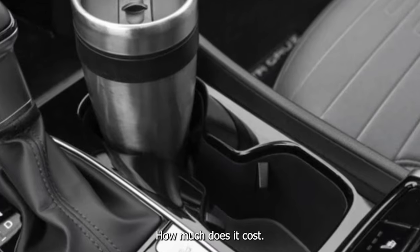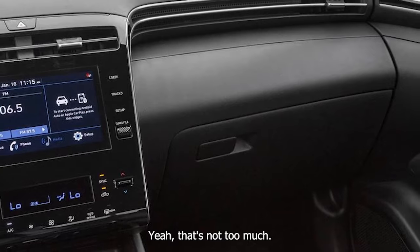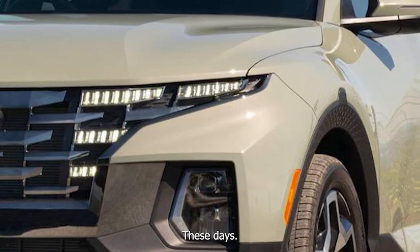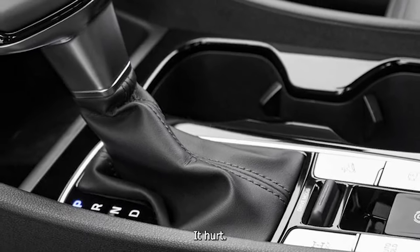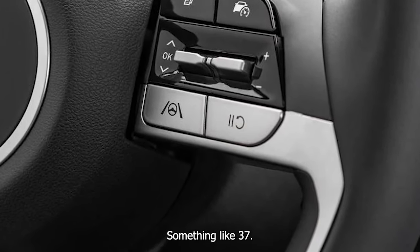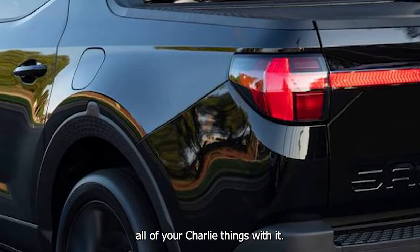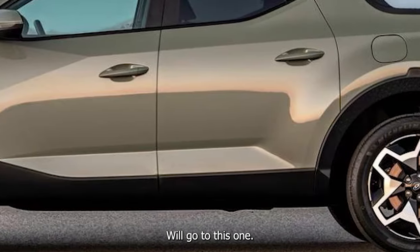How much does it cost? Oh yeah, it's tricky. That's not too much. Crazy. 42. People are spending a lot of money on cars these days. Would you have this or a Maverick Tremor Lariat? Something like 37. So you'd have that because then you could also do all of your Charlie things with it. Yeah. We're going to have to use a different level.